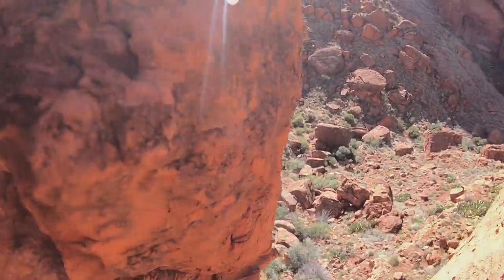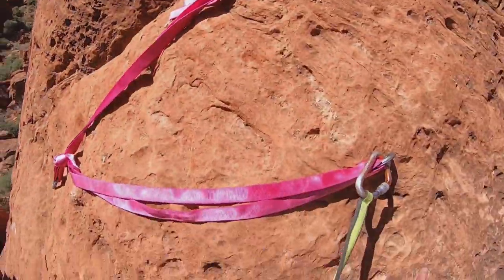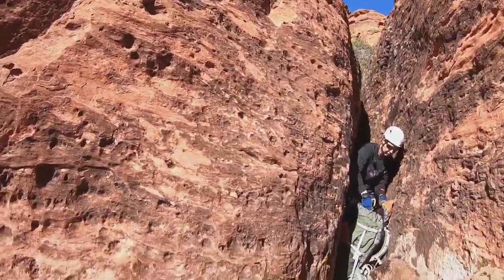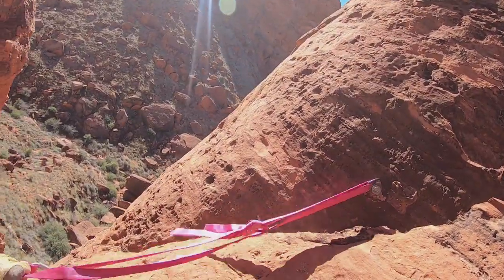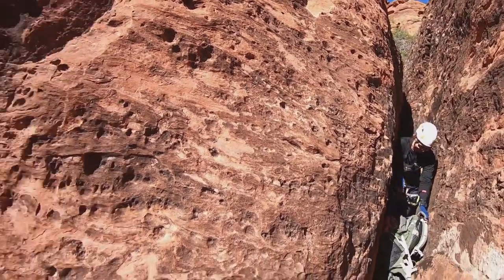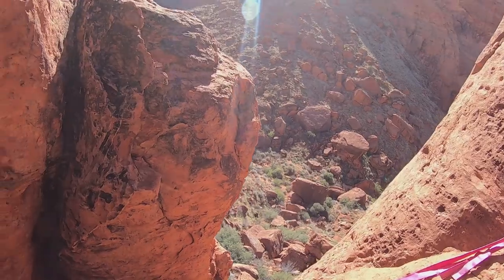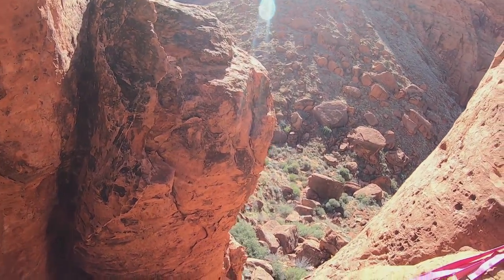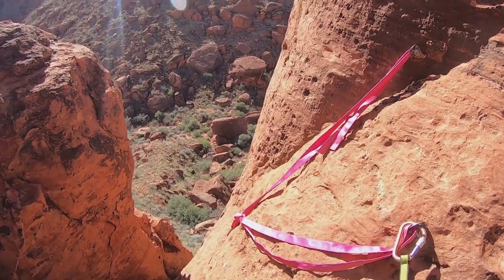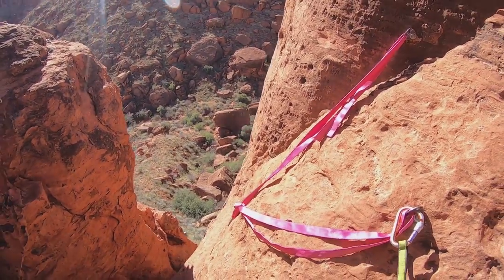Well, that's a good little drop down there. We'll block it, let you go down single strand, and then I'll come down double. Alright, webbing looks alright. Well, no wonder we didn't find this rappel the last time in the dark, since it's down in the crack. I'm just going to flake out 100 feet because I'm not exactly sure. I don't think it's anything more than 100. And I'll put a block in. And Jen should be good to go down on that.